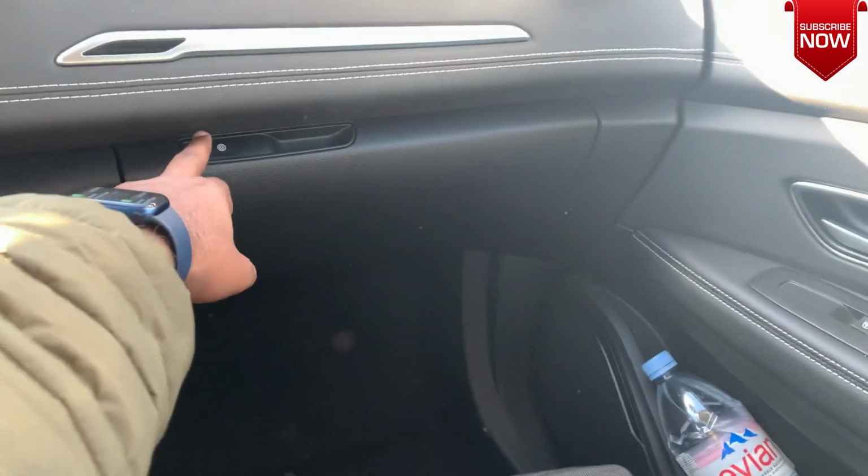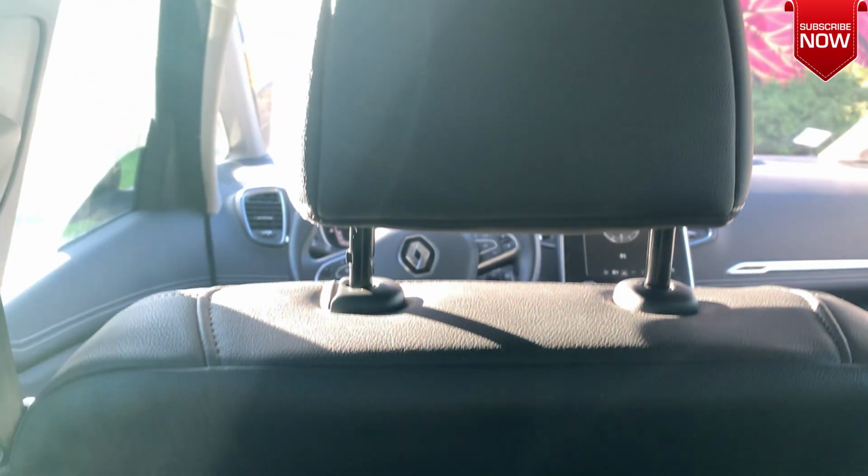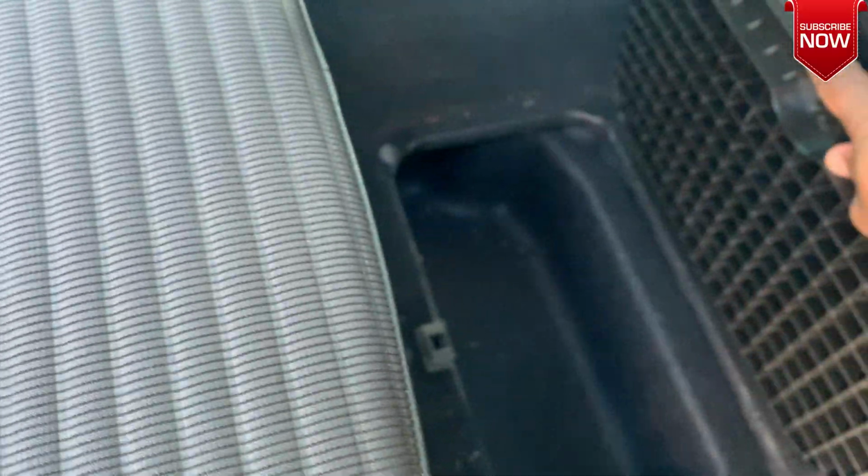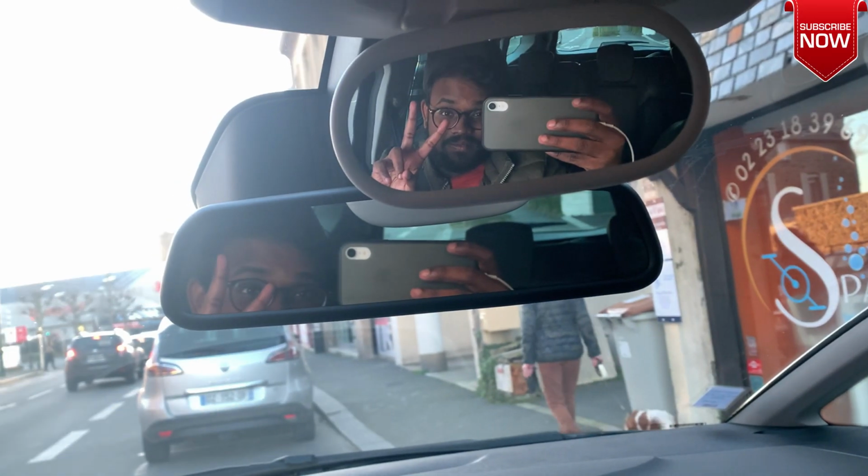This is a one touch electrically operated dashboard, which opens automatically, and this is the leg space in the second row, with the driver seat positioned to my driving level. There are 2 secret storage compartments for the second row passenger and the co-passenger at the front.